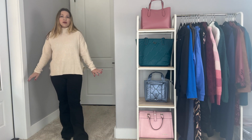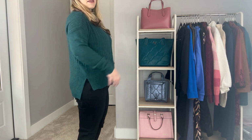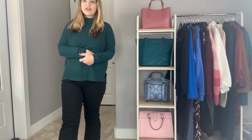So this is a really pretty cream color. So here's the other color of the sweater. I loved this deep forest green color. Again, same sweater. It's got the slits on the side, longer in the back, really nice and just cozy and soft and runs true to size. I did get this one in the same size.